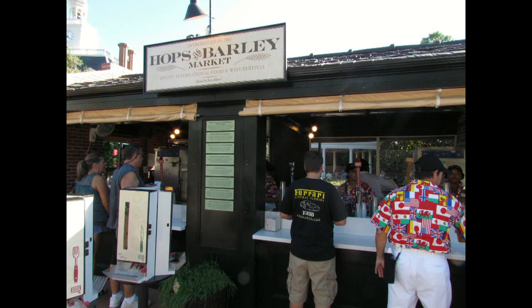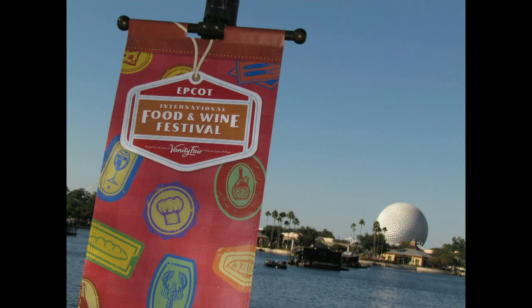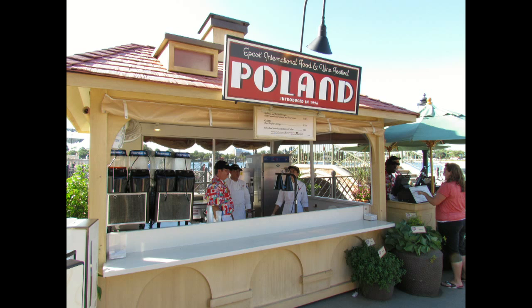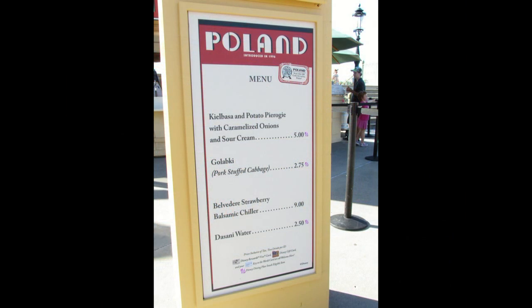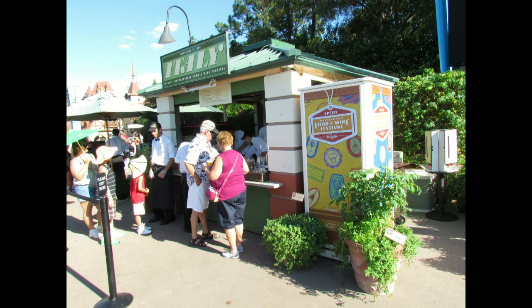Right. And that's the Hops and Barley, and you had the 16th anniversary festival beer. Did you like that? I did. I liked it. I liked last year's a little bit better, but I still enjoy trying the festival beer every year. But that was later in the night. Right. And we're going by Poland, and we didn't eat there. Not yet. And Italy. And I actually wanted to try the ravioli next time we head over there.